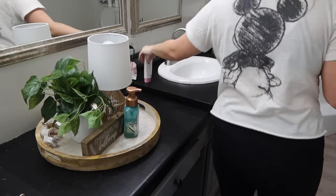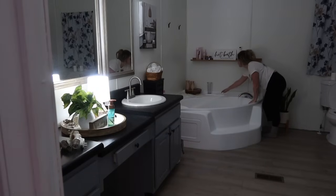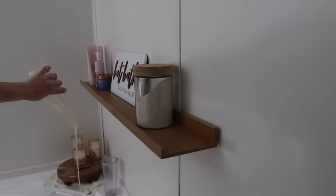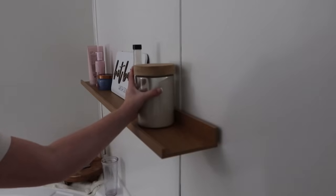I'll turn on my lamp and my little candles. And yeah, I love it. It's very relaxing. I'll put a little bit of Epsom salt in the bath just to help me relax. And yeah, that is all for my closing shift routine.